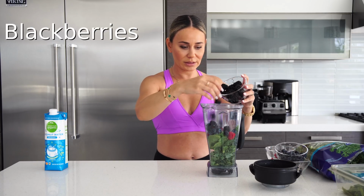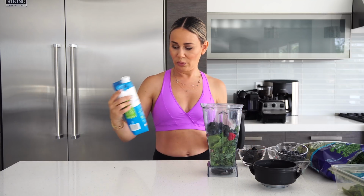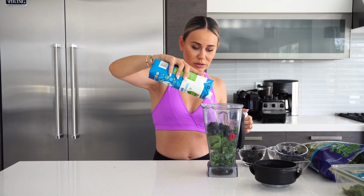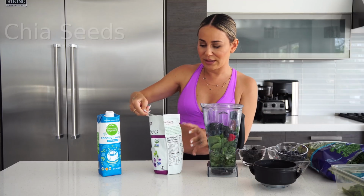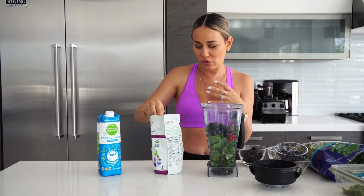Some blackberries with coconut water. Last but not least, chia seeds. You might think that sounds nasty, but you don't even get the taste of this in your smoothie.